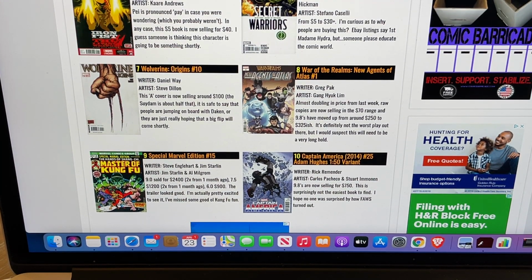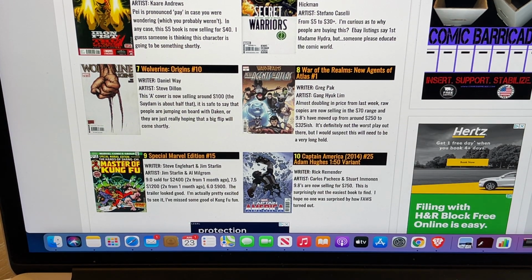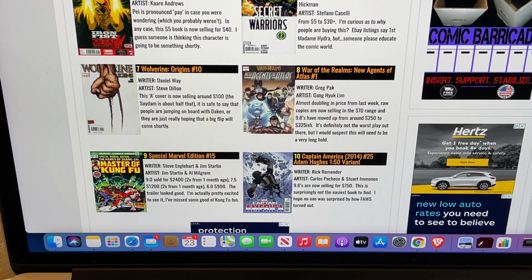Number 8 is War of the Realms, New Agents of Atlas number 1. This was a book I had in my collection at one time. I think I bought it for cover price and sold it around $30 or $40, probably over a year ago. I didn't think it was that great of a story. I know there's some first appearances in there, and that's what's driving it. Perhaps some of these characters are going to show up in a Disney Plus series. I think that's the speculation there. Raws are selling around $70 right now, and 9/8s are $250 to $325, right in that range.